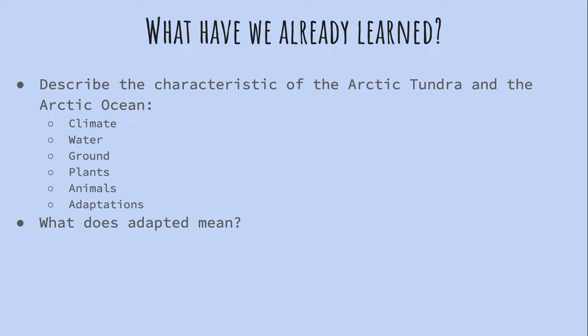For adaptations, you could have talked about how those animals are going to have heavy fur, maybe fur layers. They're going to have fur that can change color. They have unique feet characteristics like the hooves of the caribou that change, which was probably one of my favorite things that I learned in the previous lesson. You learned about the polar bears having large webbed paws that are going to help them swim. And you also learned about the blubber on the walruses, the seals, and the polar bears that helped them stay warm.